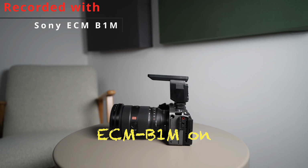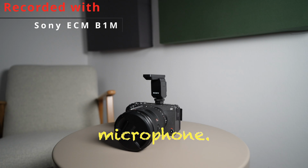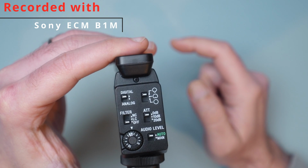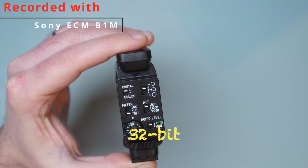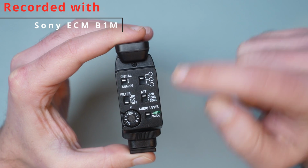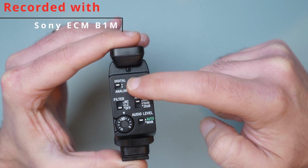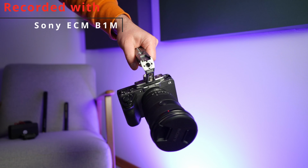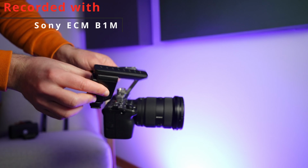Sony ECM-B1M on-cam microphone. I have mixed feelings for that microphone. It has a very good sound quality. When you set the level to automatic mode, you will have in any situation great sound. Kind of 32-bit float. It has pretty good features like 360 degrees pattern. It means when you are talking behind the cam, it will record your voice as good as the person in front of you. But if you have a top handle on your cam, you cannot use it. And it's made for Sony cams. It costs around $260.